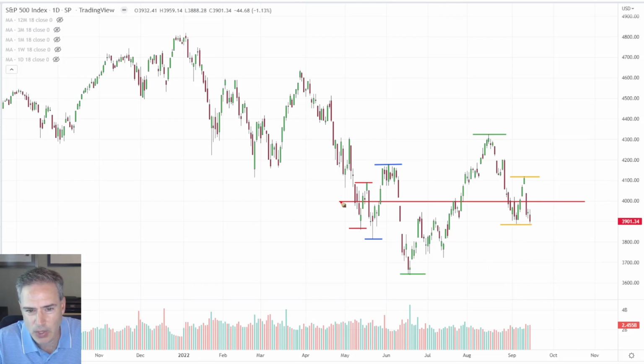You see how the market is swinging around. It's using this midpoint or balance point, 4,000, as a center line. It's trading around the 4,000 mark. I call it a balance point because, again, as above, so below. We're getting the same thing happening over and over again.